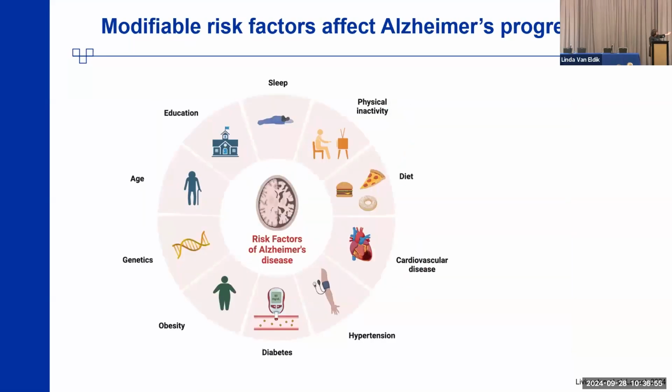And so one of the things that we've heard a lot about are these modifiable risk factors, right? As Dr. DeCarli said, we are born with some stuff, right? Like we're born with our genes. Our mom and dad gave us the luck of the draw, right? Some genes put us at risk, some genes give us resilience. And aging is the biggest risk factor for getting Alzheimer's disease. But of course, we don't want to change that because the alternative wouldn't be desirable.